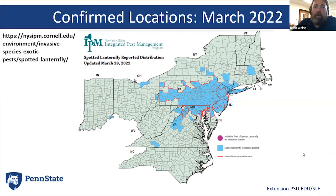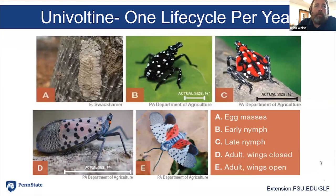All life stages are good at hitchhiking. It is univoltine, one life cycle per year, which makes it pretty easy to determine. I shouldn't say easy. It makes it very uniform in how you're going to approach treatment. And you know that you're going to see pretty much consistency to the life stages at any given time. The first stage, what we call the first stage, the egg masses, that is late in the fall. It overwinters. They hatch out now through the springtime.